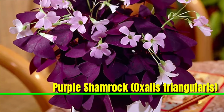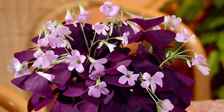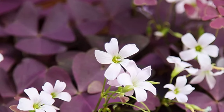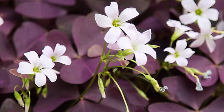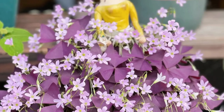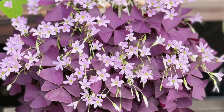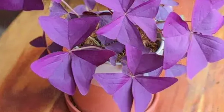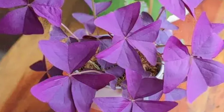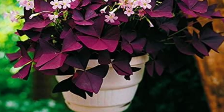Purple shamrock, Oxalis triangularis. Oxalis can bloom indoors in winter, producing delicate, pale pink or white flowers that beautifully contrast its deep purple foliage. To encourage blooming, provide the plant with bright, indirect light and maintain temperatures between 60 to 70 degrees Fahrenheit. Water when the top inch of soil is dry, but avoid overwatering.